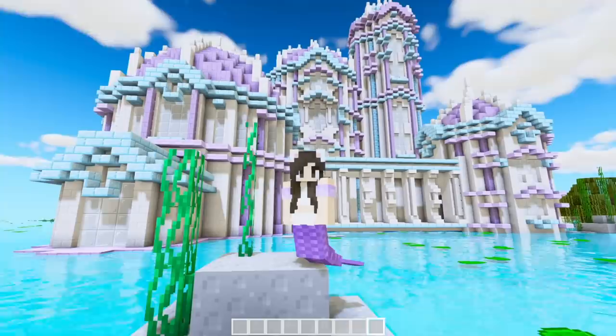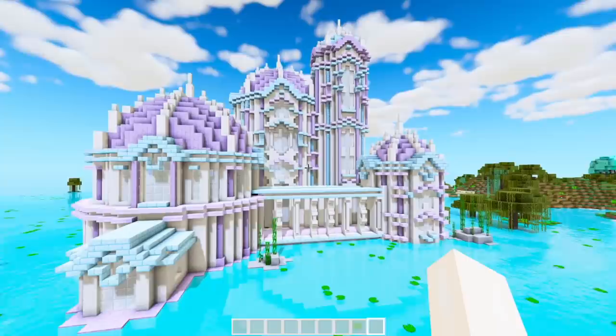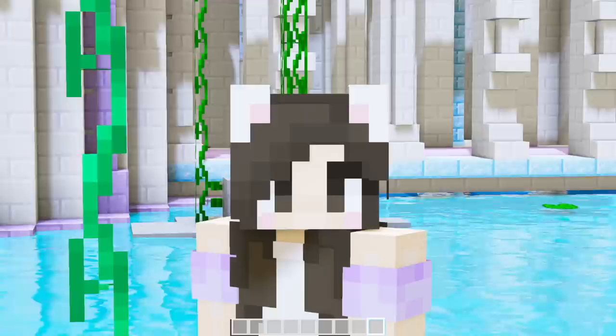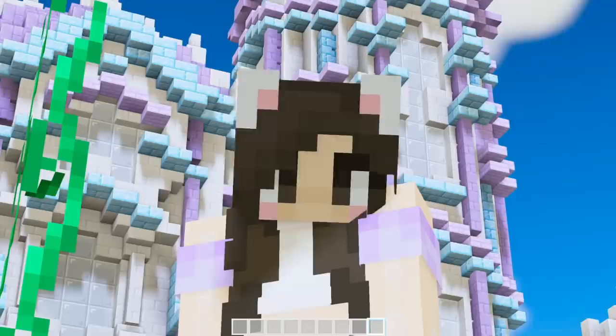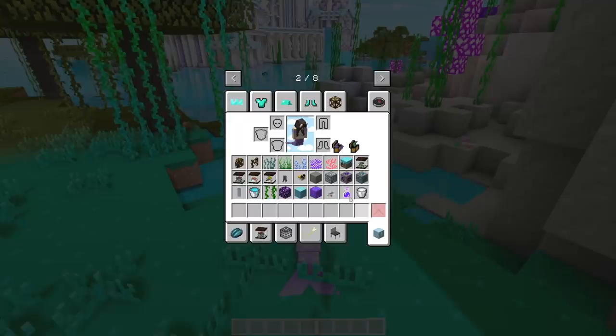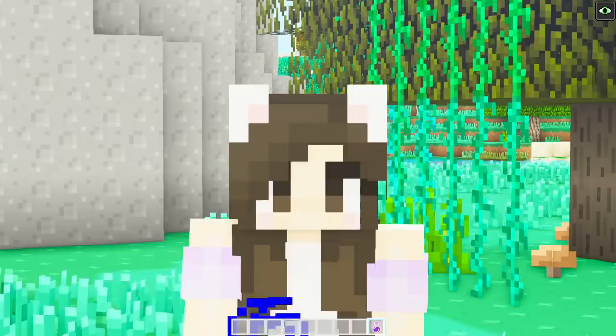So this is what the outside of our little mermaid-inspired aquarium palace looks like. We have a bunch of these cute little mermaid rocks with seagrass growing off of them. And now I didn't even show you the coolest part. You're probably wondering how we actually get to the inside of this build. Well, this is a section that we still have to decorate. I want it to look very much like this wall of coral that you see here, but if we go back over this way where we first started off, I actually need to drink a night vision potion real quick just so we could actually see underwater.